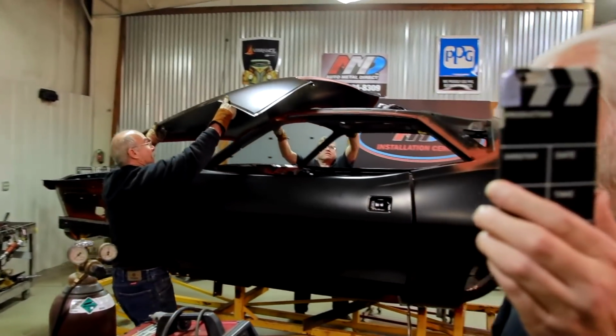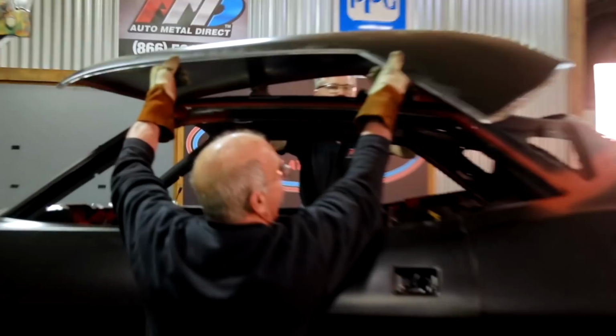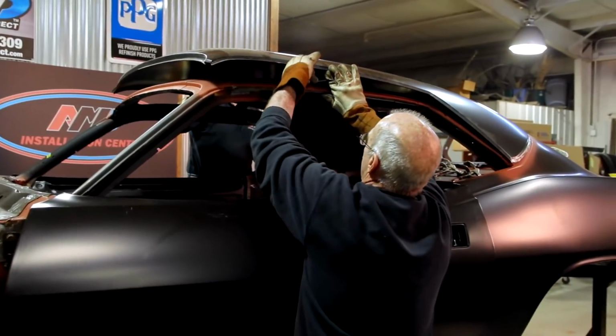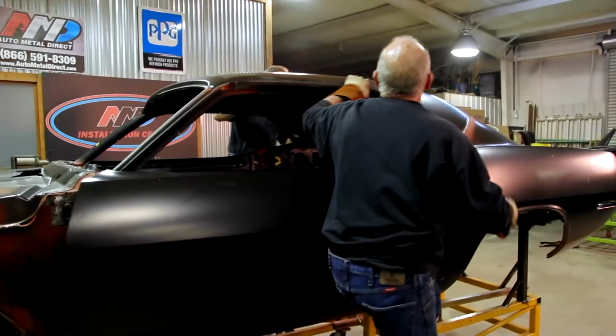That's it, that's it. Oh, there's the old Phantom car. Look at that. No, that's the real thing. There's the roof. Okay. Let me watch in on this. It's starting to look like a car. Boy, that's looking a lot better. Wow, you got the quarters on? A lot more than last time you saw it.